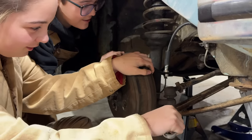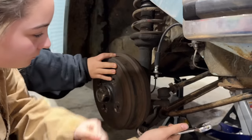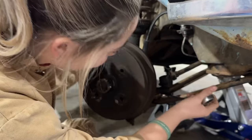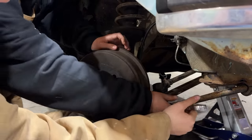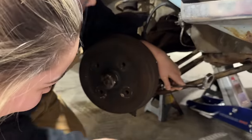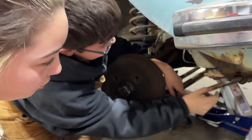Golly. She is stuck on there. Here, just go all the way, and then it won't move any. What size is it? A 19. Okay. Nope. No way. It is not coming off there. I think she's extremely stuck on it.